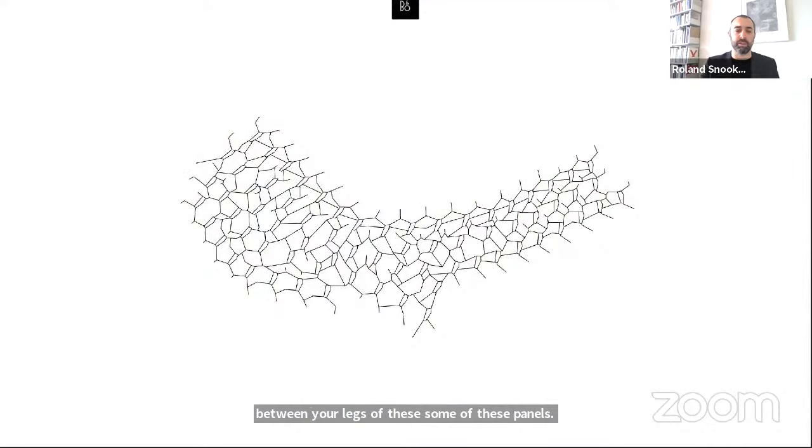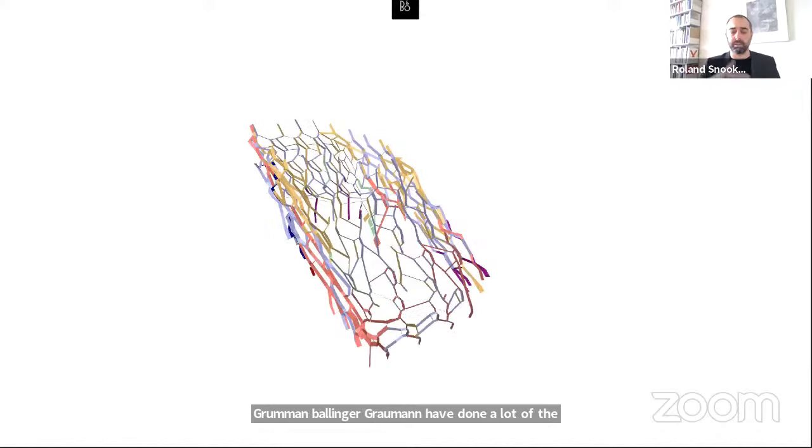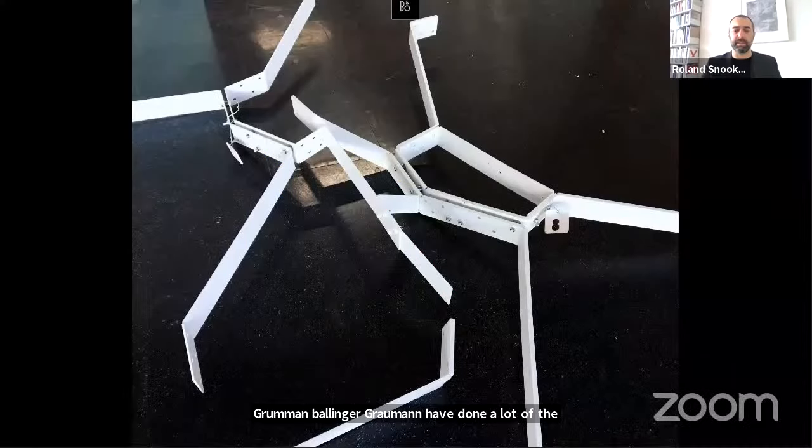So this is an unrolled drawing of that, and the structural analysis that was done by Bollinger-Grumman. Bollinger-Grumman have done a lot of the structural work on this sequence of projects. And so that's then built in a relatively traditional way using laser cut steel and a CNC brake press to fold those.